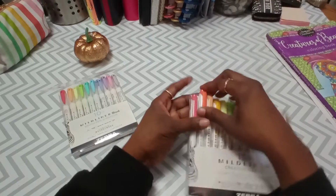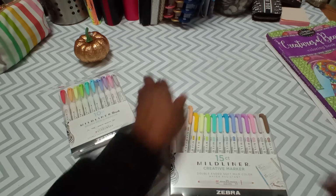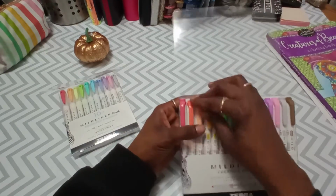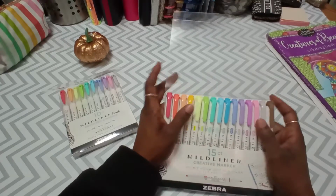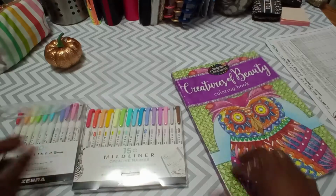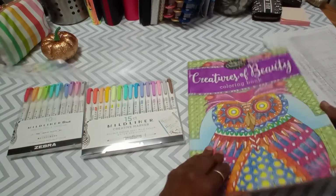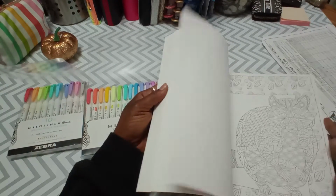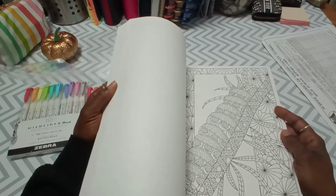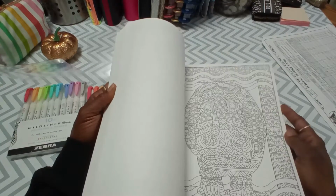What? How is this a marker and it don't smell? Wait a minute. To any owners of these Mildliner creative markers, do y'all smell anything? Cause I done had Corona back in the day. Now I can smell, but if I can't smell that marker, then we got an issue. All right, I need to find my other pencil case and put it in.